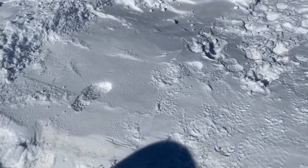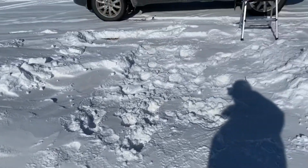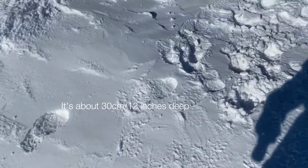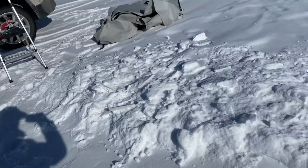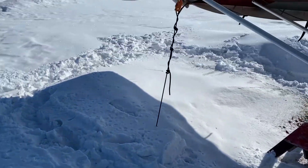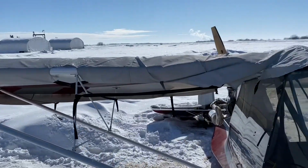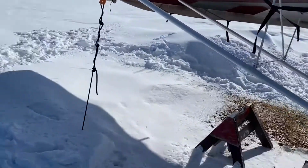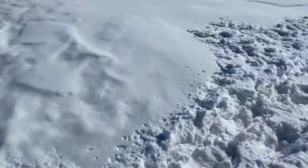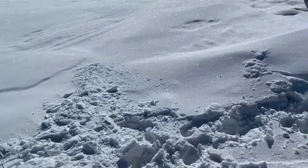I've got a snowdrift here in my taxi area, so I can't taxi out until I get into this, and it's pretty hard packed. So a plastic shovel like this one will have a real job of it. Just cleared the snow off of the wings and wanted to get the covers off. Now, of course, trudging through snow here just to go around the plane.